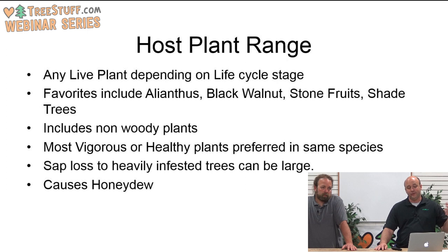If the tree's stressed, it's not as likely to go to it. And the sap loss is so heavy. Essentially, if it's sunny out and they've left, it could be raining honeydew on you. And then it goes cloudy and it stops. So these are some of the things that we've seen so far.